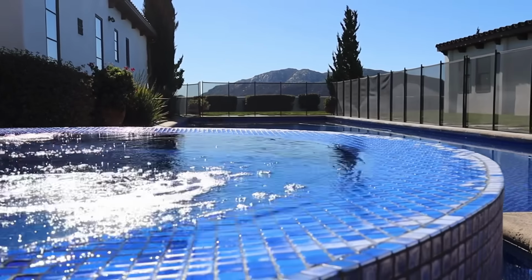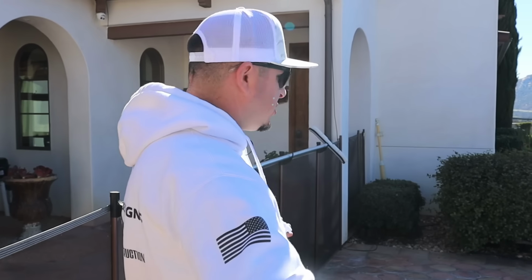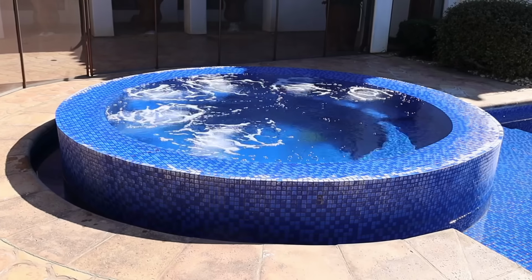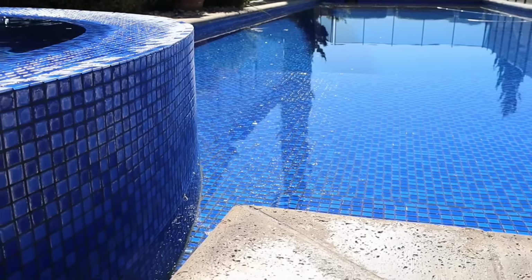That's where we have the placement of the spa looking out to the hillside, and it just has a minimalistic, natural vibe, contemporary Spanish style, where everything flows. In this case, the house kind of curves in a V shape. We tucked in the spa to give you a little bit of privacy here, and you have a long area to do your laps in.